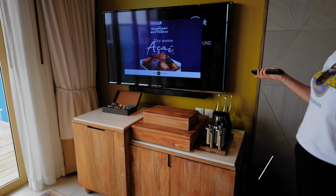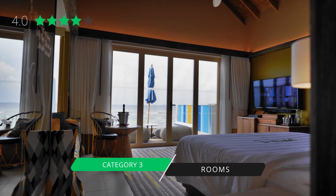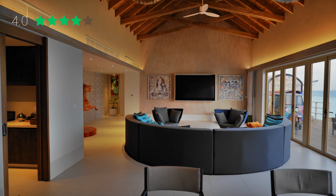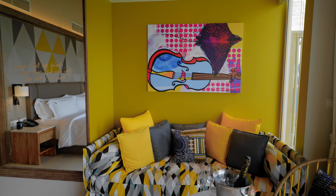Our third category is rooms. Rooms rate 4 stars. Overall, the Hard Rock has incredible room options for any traveler, whether you're looking to book a standard room, which they call the studios, all the way up to their rockstar villa. There really is something for everyone. The rooms are really cool. They have a great vibe to them, as you would expect from Hard Rock.